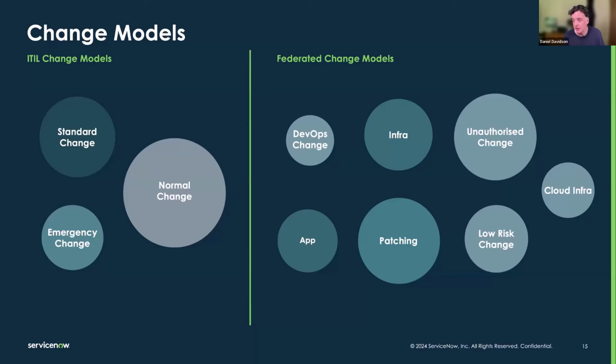Also, within that, we can check dynamically at the time the change is raised whether something has happened in the last few days. So we can check to see whether it's still a valid standard change template or low risk change template at the time the change is made. And we can route the change for more approval if we've seen some issues recently. That reduces the amount of work we have to do in maintaining our standard change catalog.